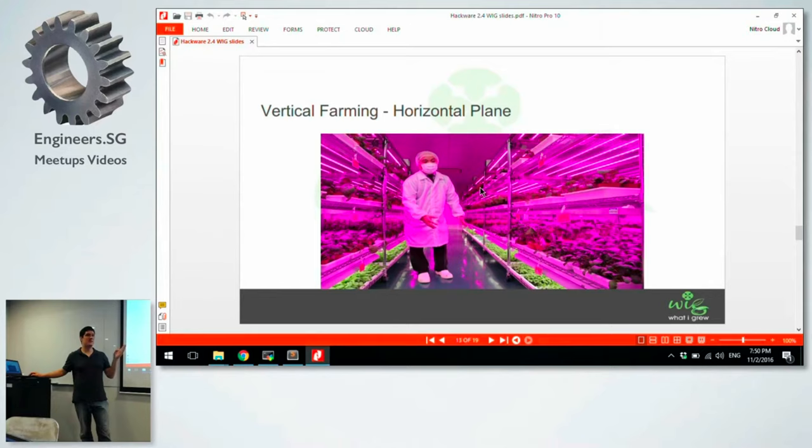There's about 7 vertical farms in Singapore. 2 of them are used for educational purposes. 1 is for social purposes. And the rest are all fish vertical farms. So we don't really have this type of setup at a large scale in Singapore yet.